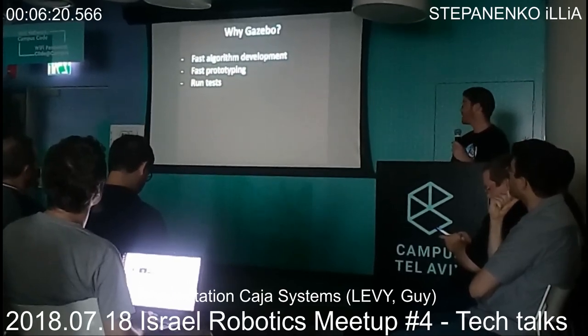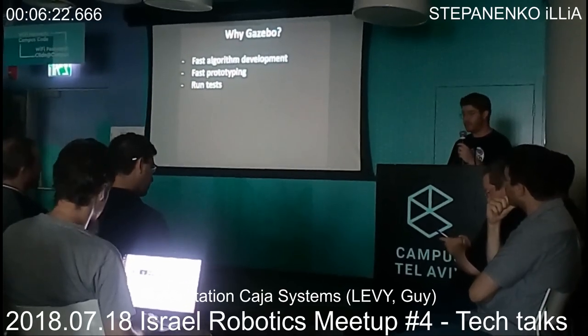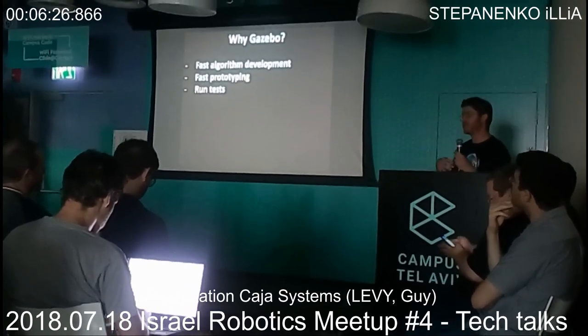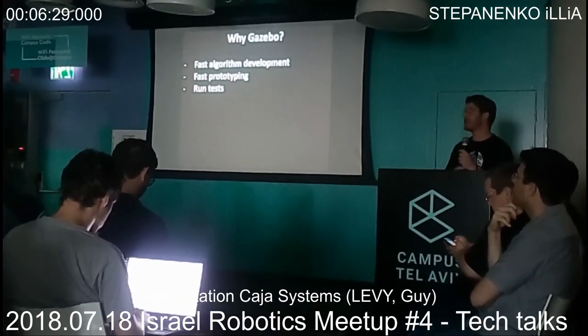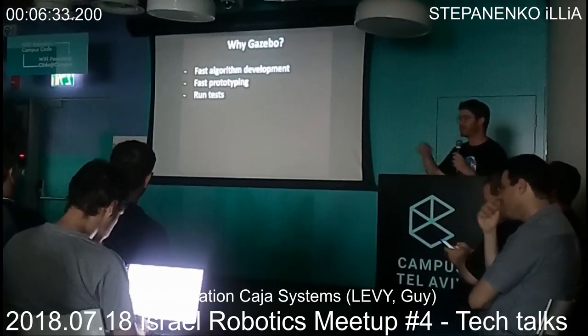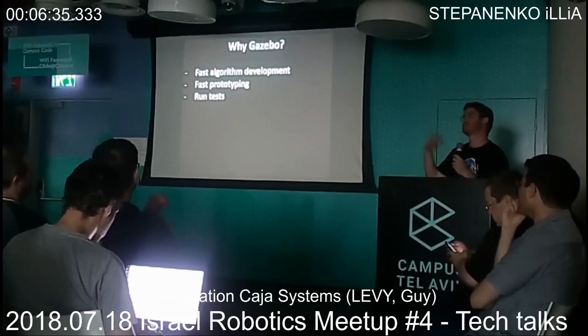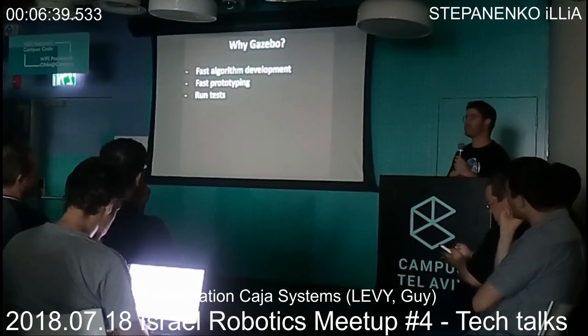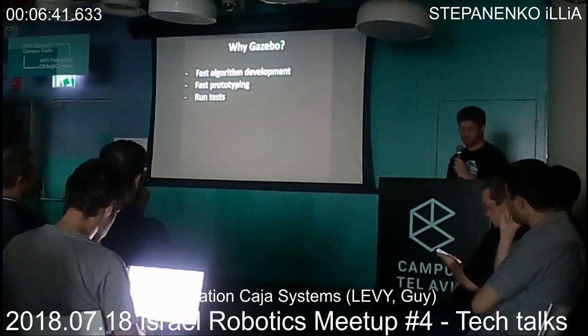Running tests. We can have deterministic tests in a physical environment. We can run tests over and over again, the same test with the same environment. We don't need to drag the robot around, put it in the start place, and send it again. Just run the test in the Gazebo environment, and save time.